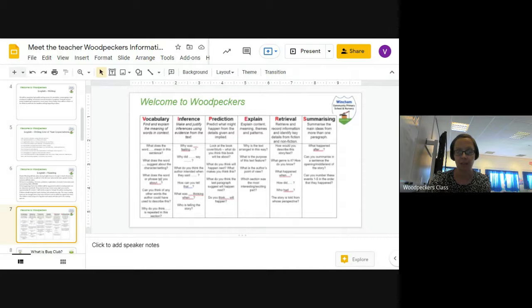So these are the kind of questions that I ask as part of our guided reading lessons. And if you can, it would be really helpful when you hear your children read, if you can ask some of these questions about the text as well.